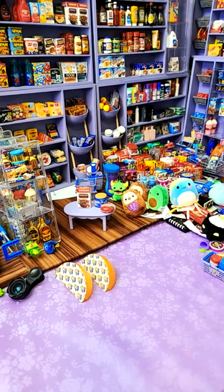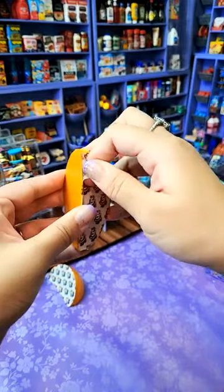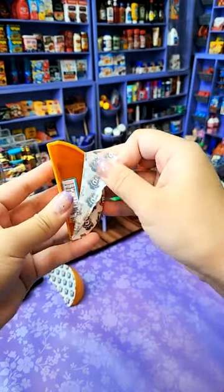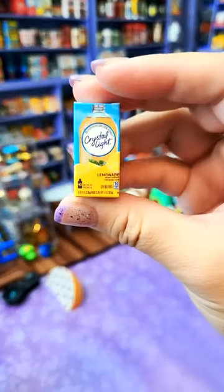I don't have any cats versus pickles, actually. I need to get some. I don't have a 5 Below near me, though, so it's kind of hard to get them. Mama Cass, thank you so much for the gift. Pamela, thank you for the gift. And we have a cute little crystal light.